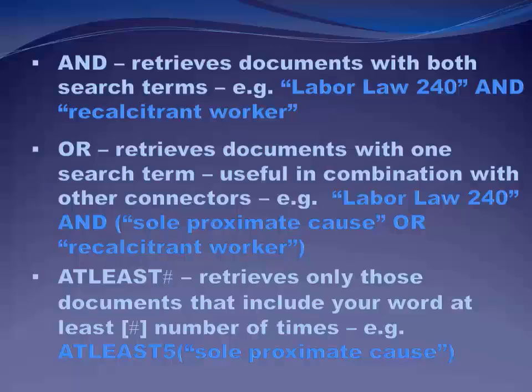So it'll give me both, because maybe I want to look at both of those things. So that's another one to keep in mind. This "at least" number retrieves only those documents that include the word you're putting there at least that number of times. Make sure you keep this all kind of smashed together when you do this. At least 5, sole proximate cause, means that the term I put in there, sole proximate cause, is going to appear at least 5 times, which means that it's playing a pretty big role in the court's analysis. It's not just mentioned once.